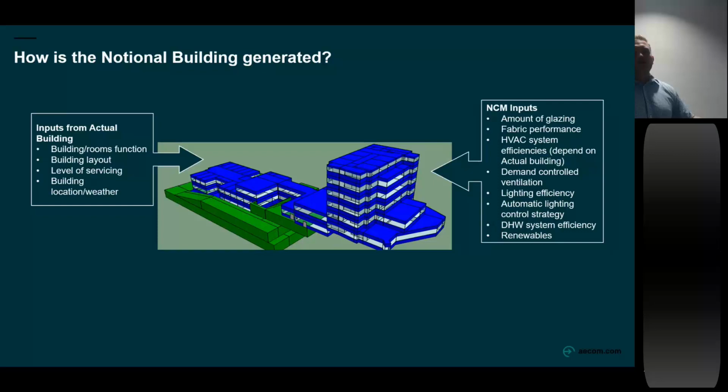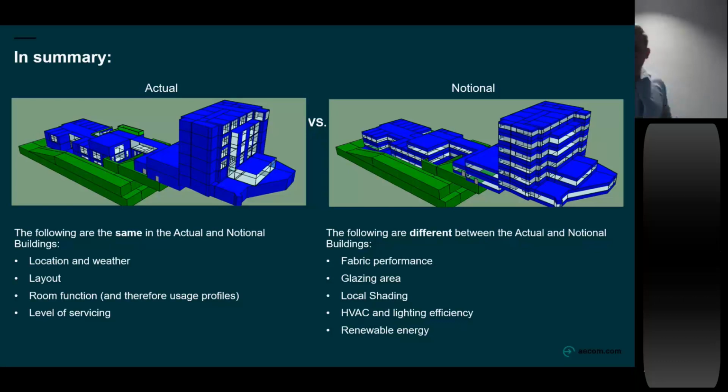Based on the information you input to your actual building, the notional building will then apply or pull over various items such as the room function, the level of servicing. So if you have fan coil units with heating and cooling, it will apply a similar system, but it will then apply a number of other inputs that are standardized based on a baseline. So for example, the amount of glazing, notional fabric performance values, the lighting efficiencies, and domestic hot water systems. So I think I've already kind of summarized most of that.